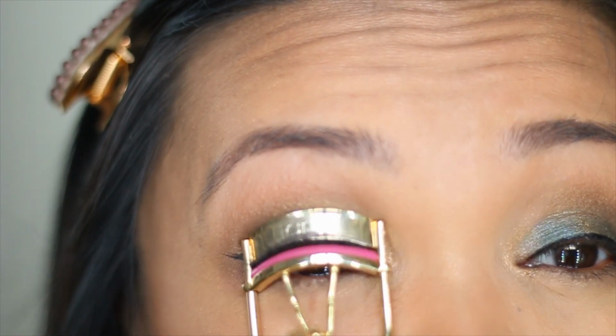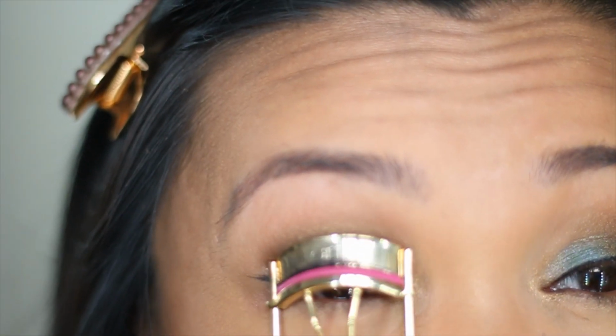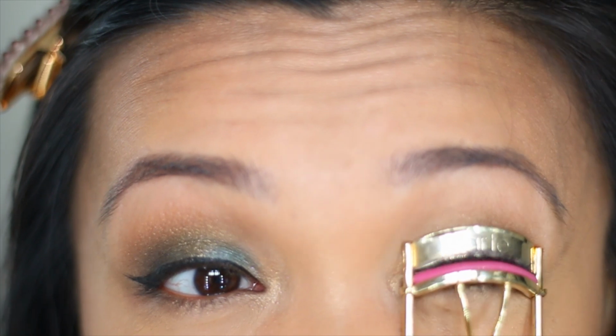To finish off this eye look, I'm just using my Maybelline Sky High mascara for my lashes.